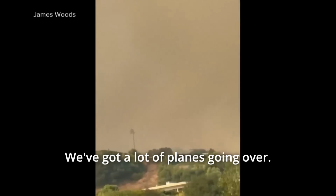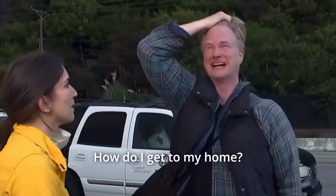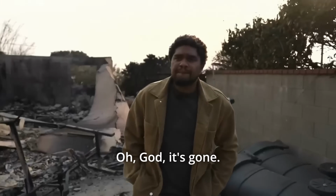It's terrifying. We've got a lot of planes going over. On our blowtorch. I came out and I saw a fireball. How do I get to my house? Oh, God, it's gone.